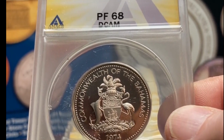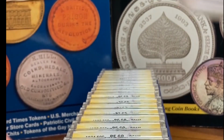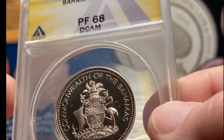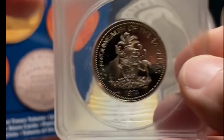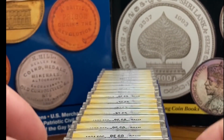How about that? Okay, so the details on this, 74, 94,000 were minted. I might add, I only have one of the 73s. On the 74s, I have 6. And we'll see all of them here in just a second. But this is the first of them, deep cameo, proof, silver. Made by, I believe, the Franklin Mint as well.